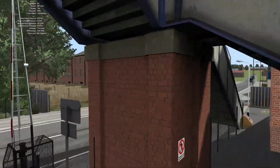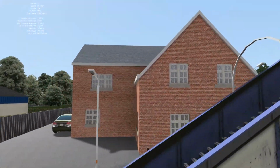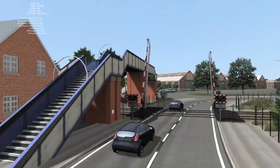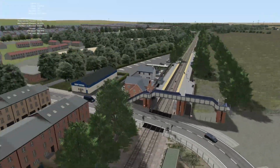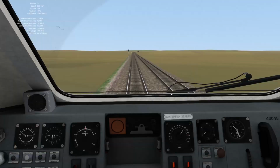We have a nice building here. More custom buildings and custom assets. That's great. That's really good. But yes, loving it. Loving the crossing sounds too.